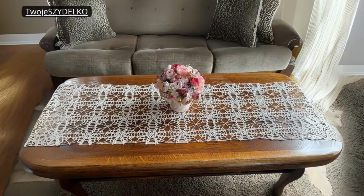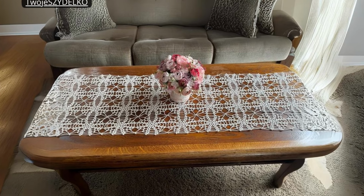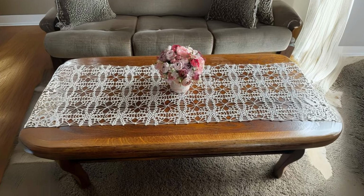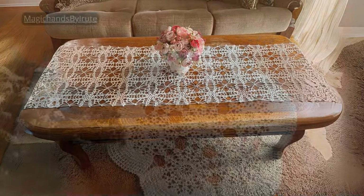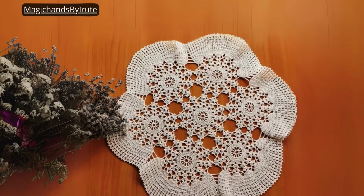Lace doilies on wooden surfaces. Place lace doilies on wooden surfaces such as coffee tables or sideboards. This adds a delicate, vintage detail that enhances the cottagecore aesthetic.